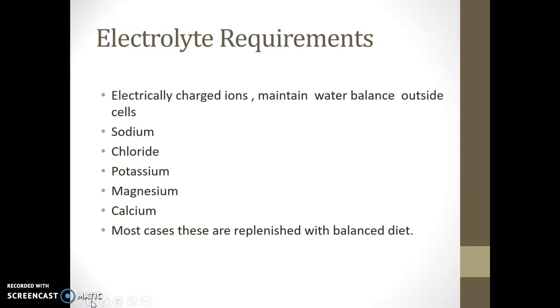All right, moving on to electrolyte requirements. These are electrically charged ions. They help maintain water balance outside of the cells. Some examples of these would be sodium, chloride, potassium, magnesium, and calcium. And in most cases, these are replenished with a balanced diet. But if you do have deficits with your electrolytes, it can lead to things like muscle cramps, or even dehydration and heat-related illnesses.